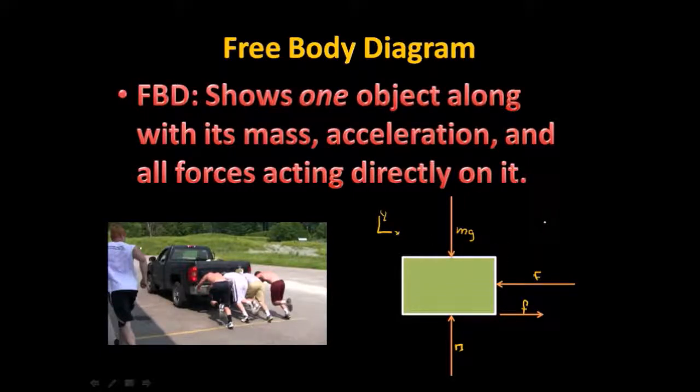That other thing we would need to know is the mass of the truck. And if we knew that, or maybe we could find it by knowing all of the other things, and using Newton's second law, we can work out problems. So that's how you use a free body diagram. Got that? Now sometimes I will ignore, say, the weight and the normal force if for some reason they're not relevant to the problem. Okay?